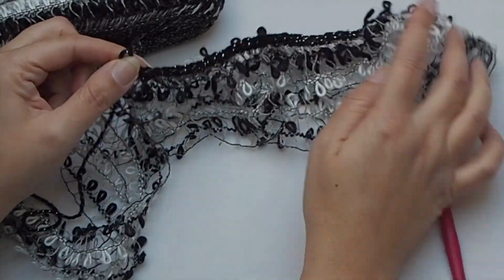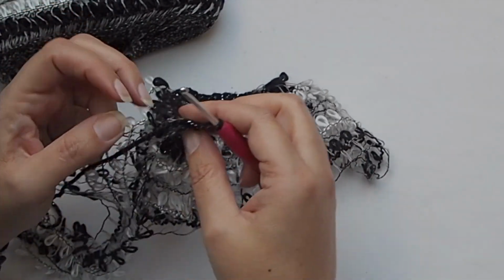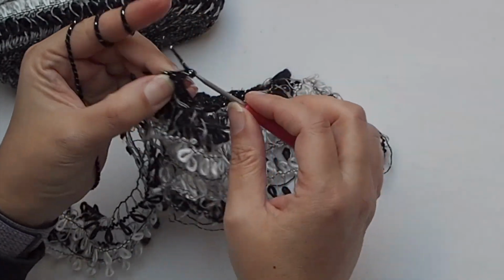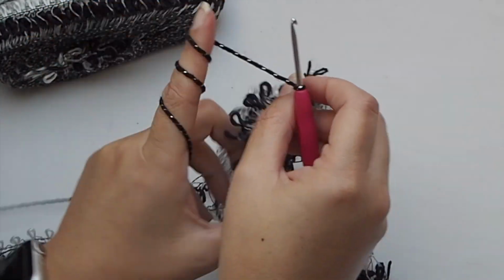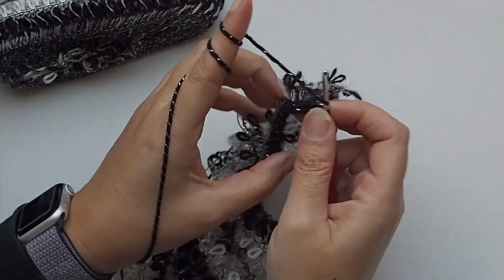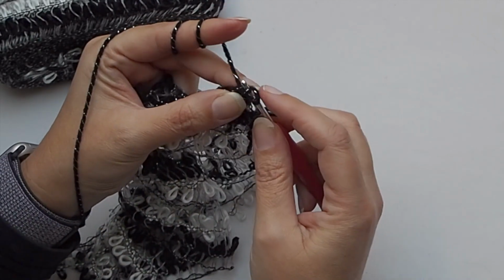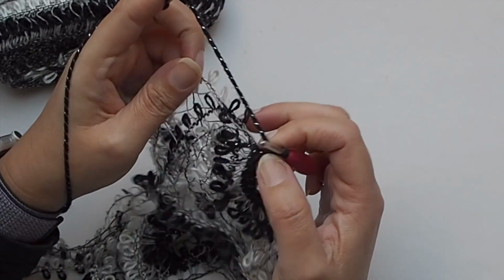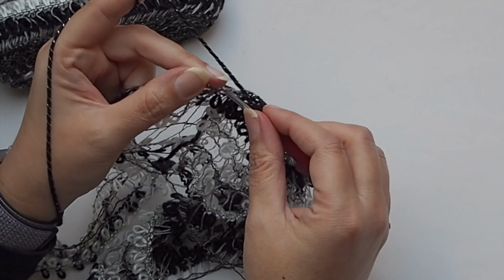I'm so excited. You see, you can easily turn your work and just continue crocheting. So you can make double crochets, for example, and join the last loops on your hook like this with ruffled yarn. So you have to just insert the hook into the hole of the ruffled yarn and finish a double crochet as you normally would do.